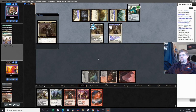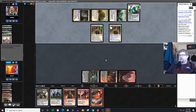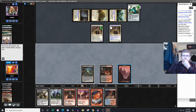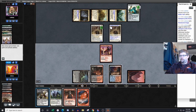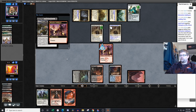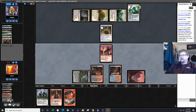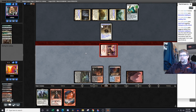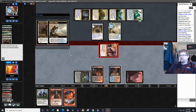Ooh, Phantasmal Image. Okay. Be a good time to draw a Dart. I guess I don't actually care about Reflector Mage all that much. Let's play Swift Spear. Hit the champion, go to combat, get some attacks in. It's weird because I'm actually somewhat interested in trading just so I have something to get back with Lurrus. But opponent doesn't seem to want to give me that option.